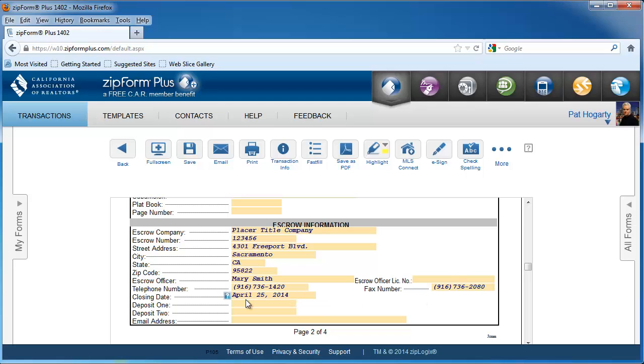Okay? And then if there was a deposit that was coming into escrow, remember this is at the point that you know that you've got a confirmed or an agreed upon or an accepted offer. So we had done that.